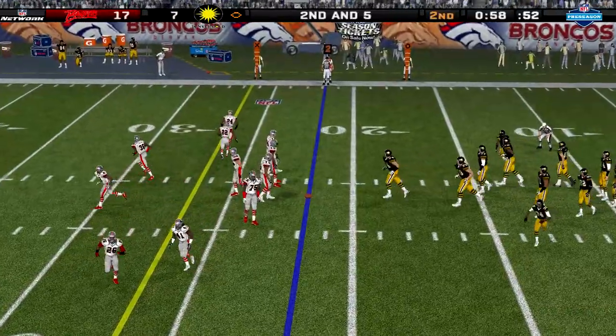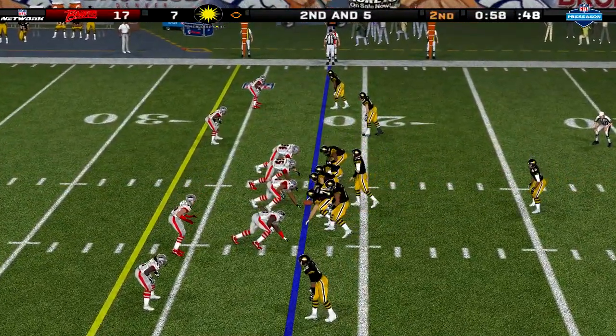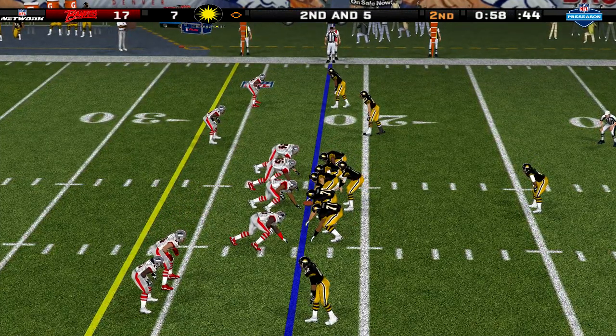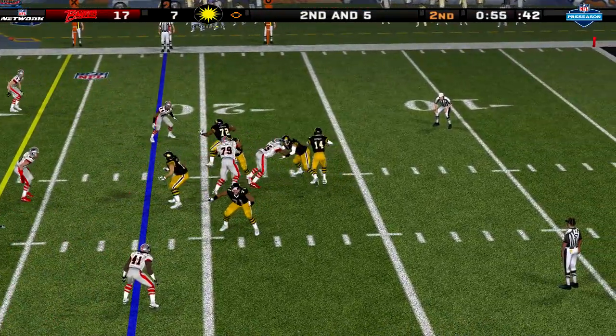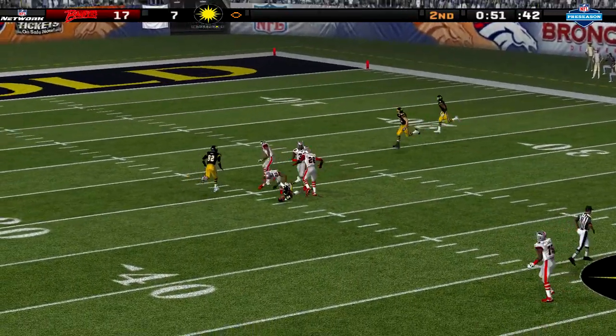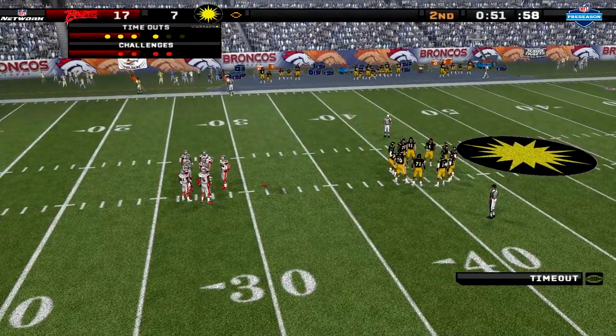Do something. I can do it, baby. Watch that screen. Here we come. Going for the deep man. He's got it. They're going to spot this one at the 31-yard line. He records his third tackle of the game.